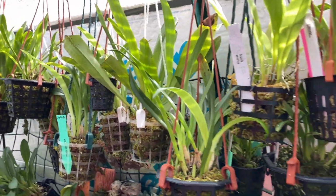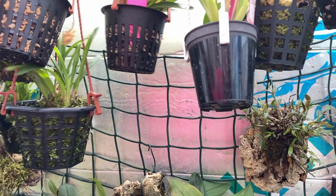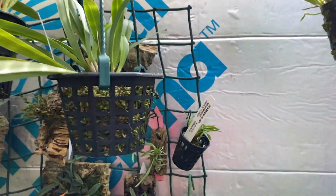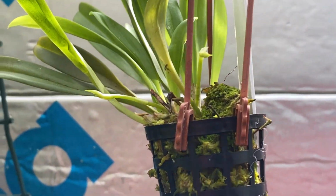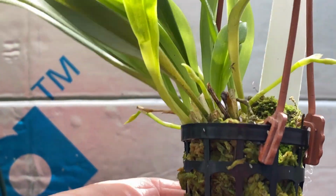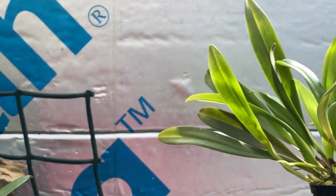Now, what do we have up here? I don't think. Oh, we've got this little beauty, look. Very delicate, dainty little, how delicate and dainty are those flower spikes for Dracula? Such a dinky little thing. And that is called Dracula Xenos, spelled Xenos.